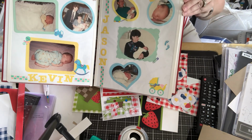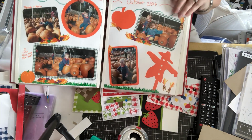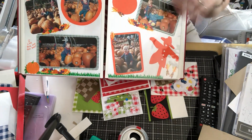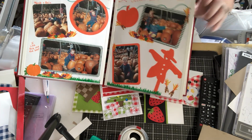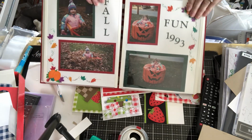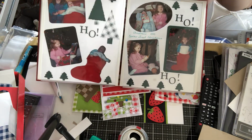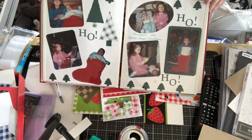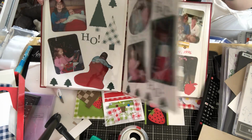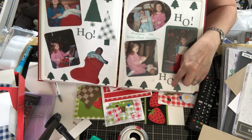And this is my son Kevin's book. And you know, they had all those die cuts and the stickers. Stickers were a huge thing. But as you can see, Stampin' Up can be used with your scrapbooks too. Don't feel like you can only make, you know, cards with them.